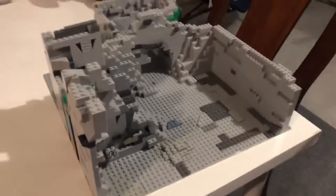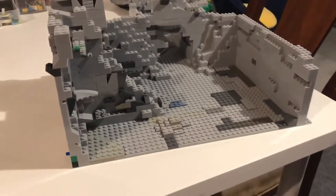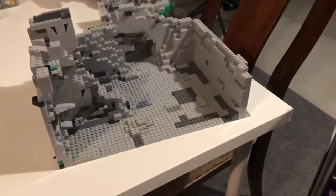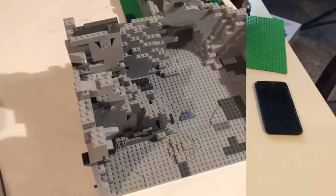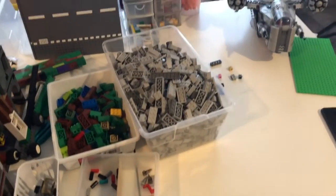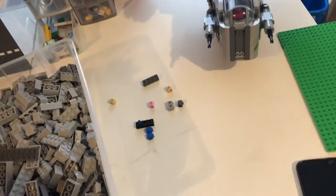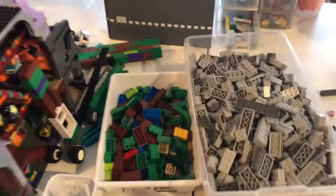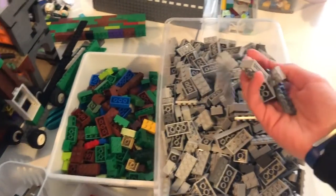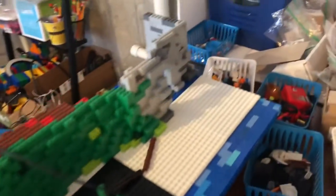So currently I'm about to take down the cave scene. And this is pretty sad because this is actually my favorite set that I've ever built for the collaboration project, or crashed. So it's sad to see this go. But currently I've completely taken down the cave section, and as you can see, this is one of my base plates right here, and all these part bins are pretty much everything that comprised the cave. A lot of gray bricks, but this is going to fuel the next project over here.